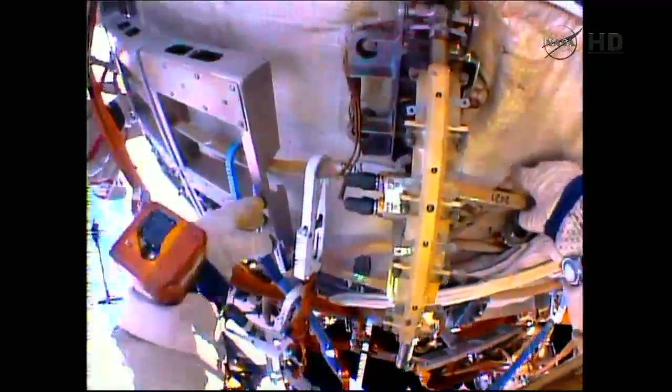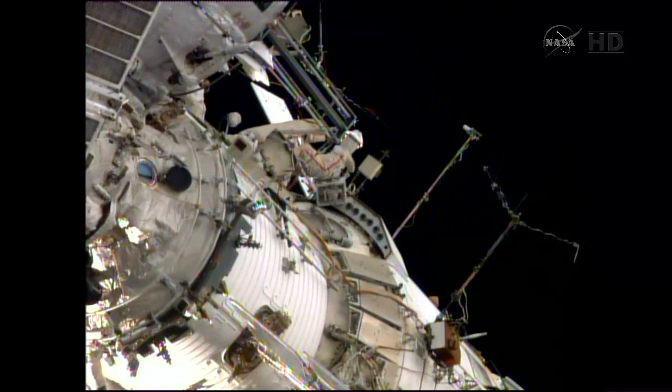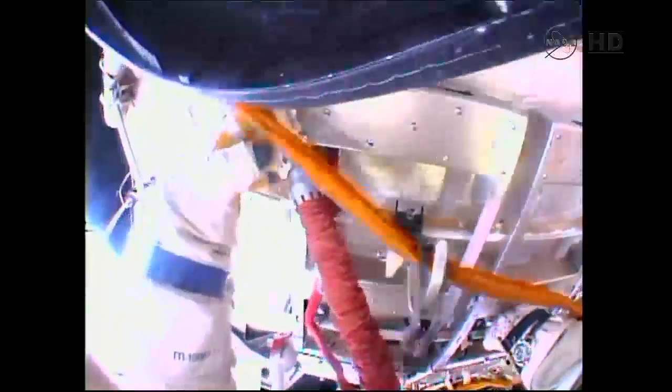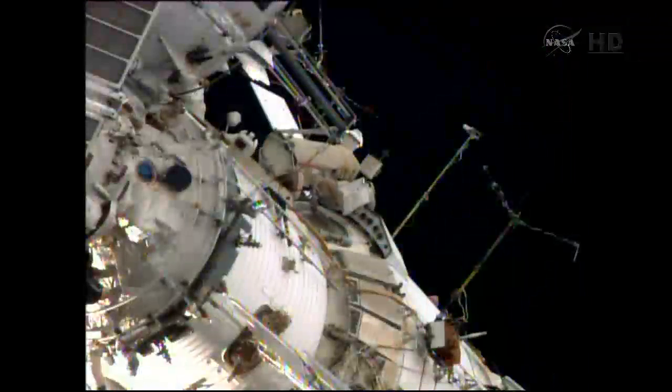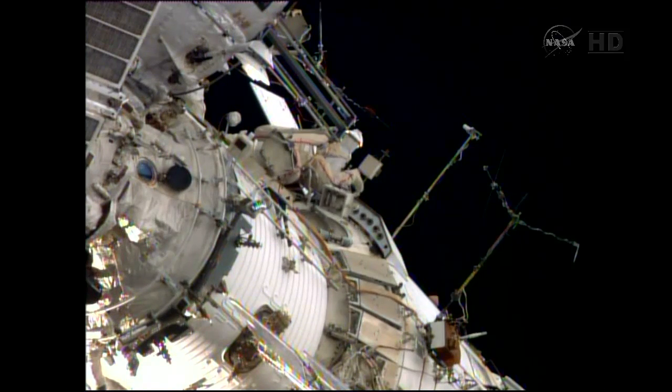I've reached restraint panel number 3. Copy. We have a lock here. It's kind of close to the solar array, and it's sort of sharp. Yes, be careful with this locking unit. Be careful with the tip pins. Like a hedgehog. Yeah, I know. Alexander, could you take a look?